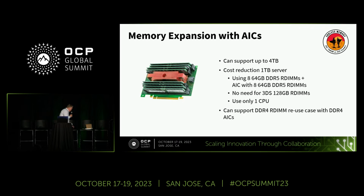And the card that Frank talked about, which is right here, this is a dual width add-in card. It's got 8 DIMM sockets on it. It's got 2 by 16 CXL controllers on it. And the whole idea is to dramatically expand memory capacity, up to 4 terabytes.